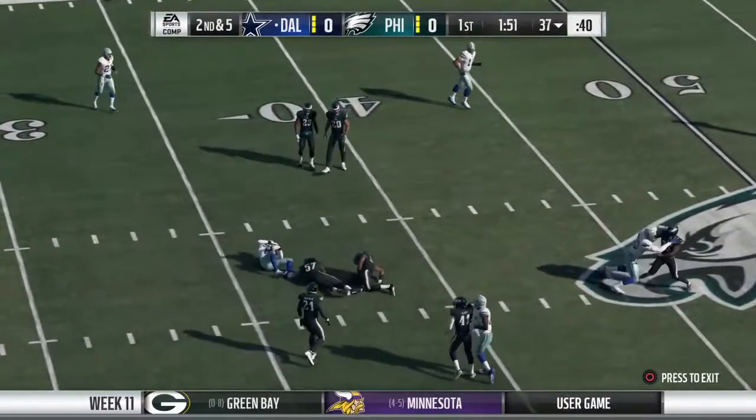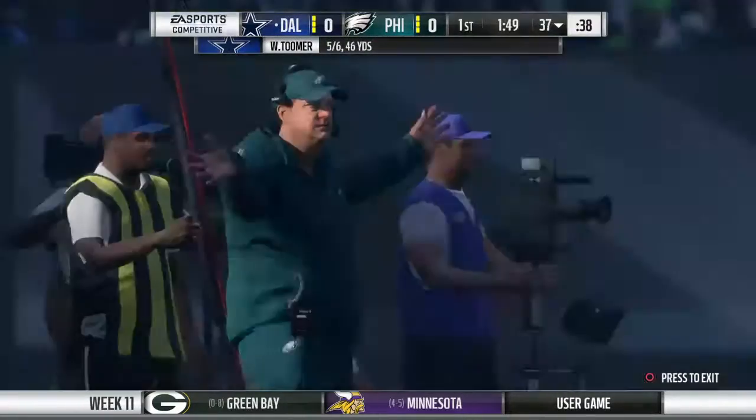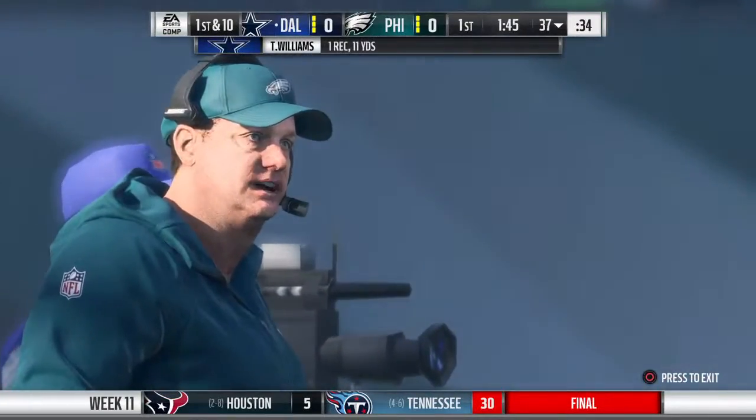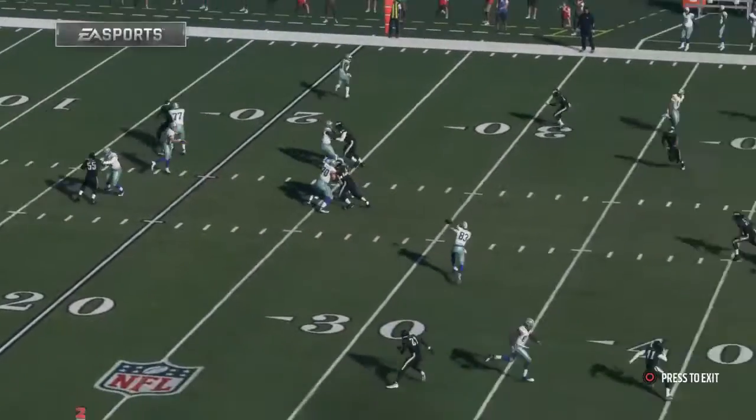He finds his target, Terrence Williams, and they're able to get this one across the 35. A nice pickup there of 11 yards, and it'll move the sticks.